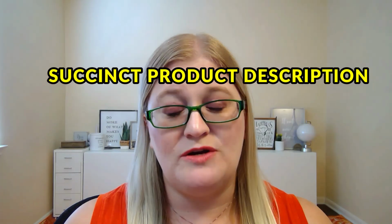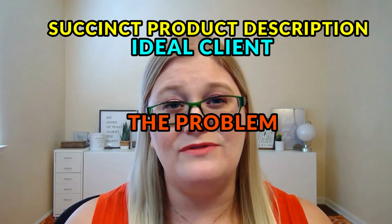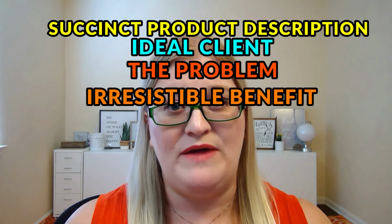So, what is your action step for today? What is your challenge for today? Your action step is to create your elevator script. So you're going to need those 4 key ingredients in order to do that. And those again are your succinct product description, your ideal client, your problem, and your irresistible benefit. So good luck creating your elevator pitch.